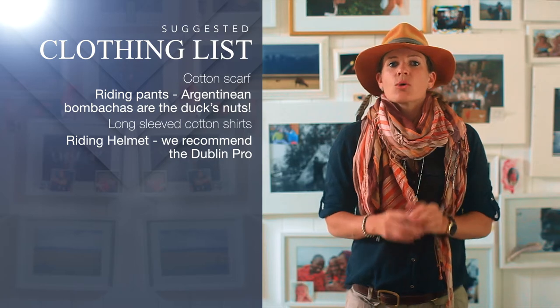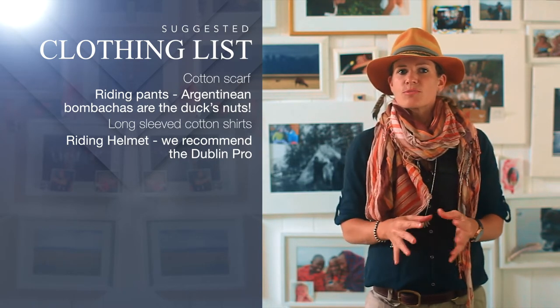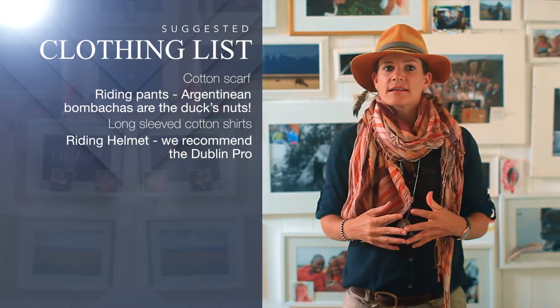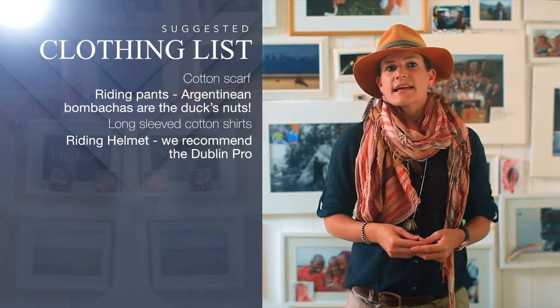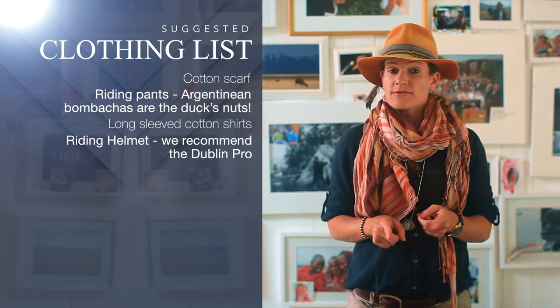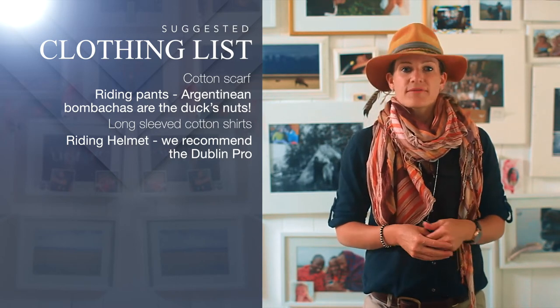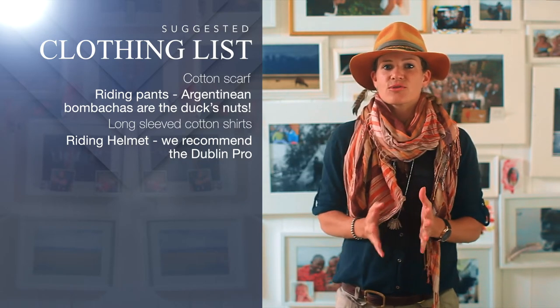Now, hats. We strongly recommend that you ride in a helmet. I ride in a Dublin Pro, which is super comfy, light and breathable. You can't go wrong with a wide brimmed hat. Make sure it fits especially well if you're choosing to ride in it. A disclaimer here, if you lose your hat while riding and the whole group has to stop, you have to shout a carton of beer to your fellow riders for the inconvenience. Just thought you should know that.